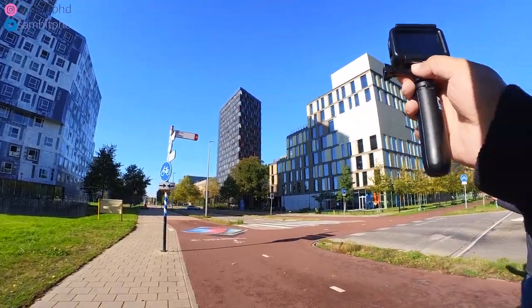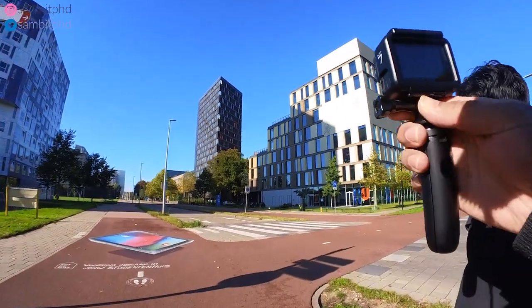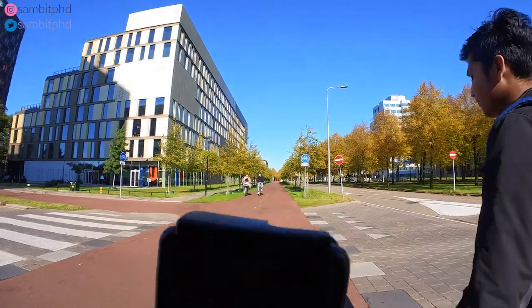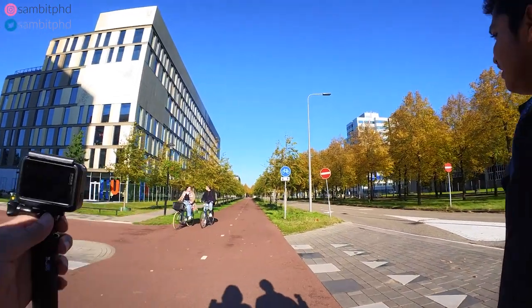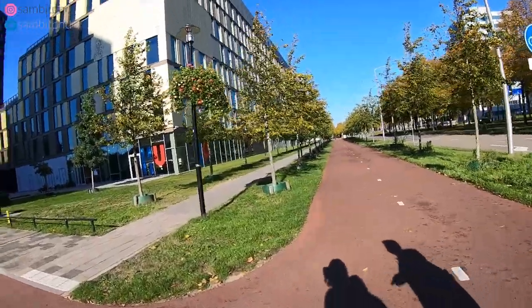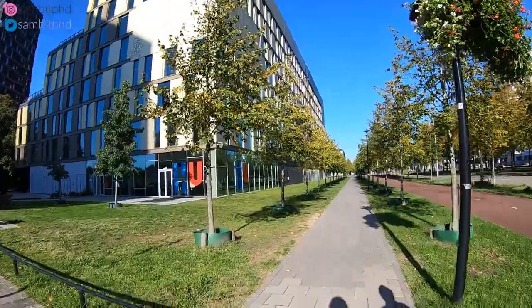So we can go in this direction to go to the bus station. That's the nearest bus stop from here, which is about 708 meters away. Let's go to the walking path. It's Sunday, so it's not that busy, but still.